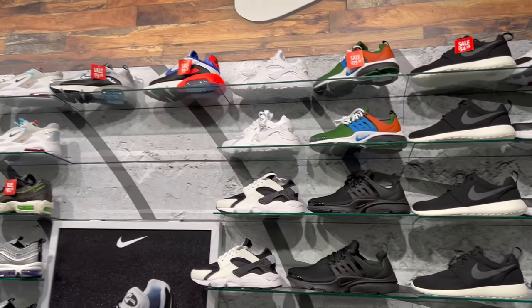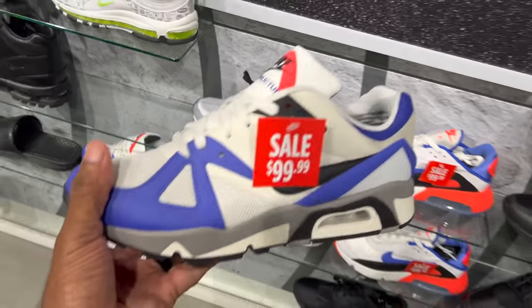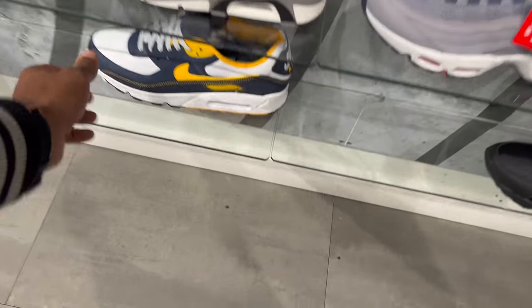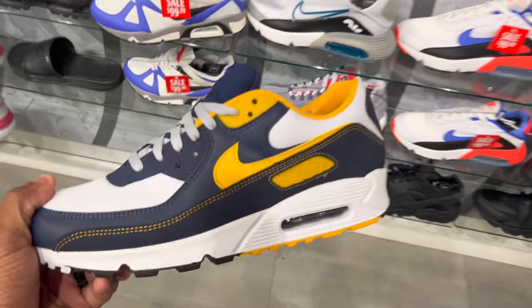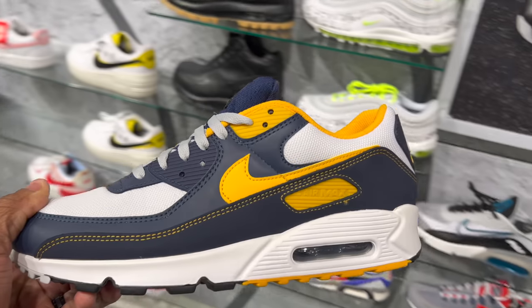And you got a whole bunch of Huaraches right here, all the way to the top. Air Maxes, Air Max 97. These are cool. 100 beans for these joints. Another colorway I like are these Michigan joints. I like this color right here. Air Max 90, like a size 13. Bro, this is huge. It's a size 12. It's my size, actually. Keeping it moving, y'all.